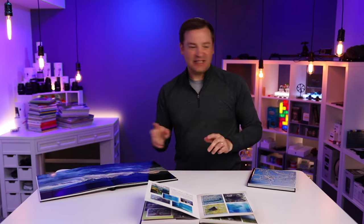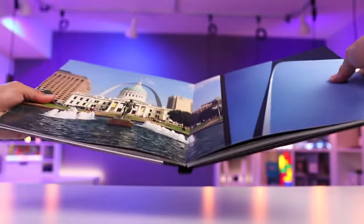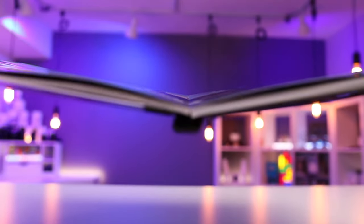Again, I don't think it's necessary for most photo books. I think the standard binding is just fine, but if you are looking for those spreads or there's details in those creases that you're gonna miss out on, maybe do that upgrade.